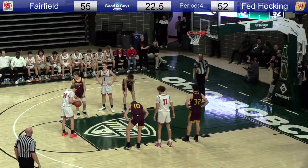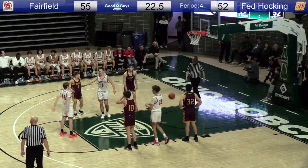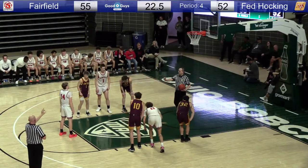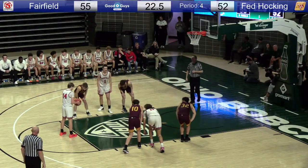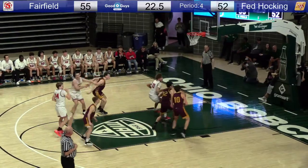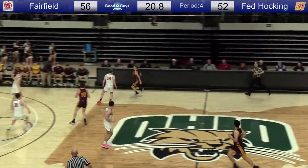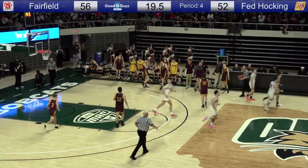He's a 75% free throw shooter, 21 for 28 on the season. And he misses the first one. He can still make it a two-possession game if he'll hit this foul shot. And I believe he will. 22.5 seconds to go. Dribbles the ball a couple of times, and he hits the foul shot. It's a two-possession game. 56-52 now. 22 and a half seconds to go. Just got to slow it down a little bit. Get them slowed down, and we'll get a timeout again.